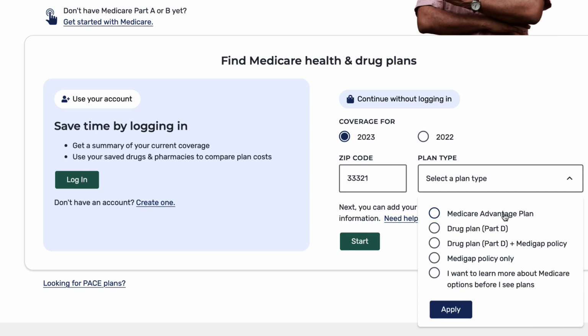Now, if you're going to stick with Original Medicare, then you're going to want to look at a Part D plan. You may also want to look at a Part D plan plus a Medigap plan. Medigap plans are also known as Medicare supplement plans. The enrollment period is actually year-round. There is no specific enrollment period, although you are best served to enroll when you first become eligible in your IEP.